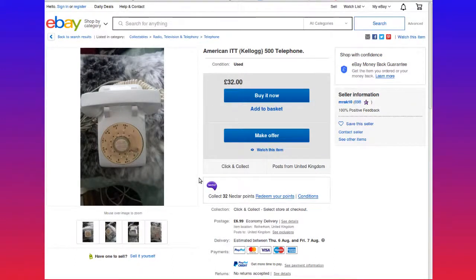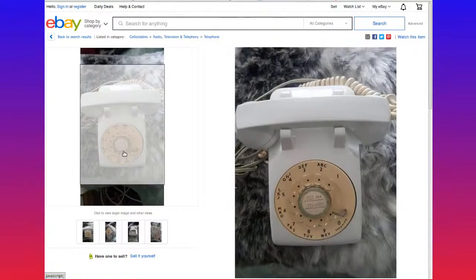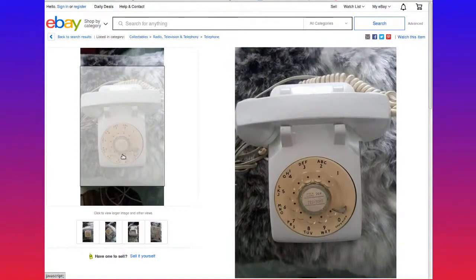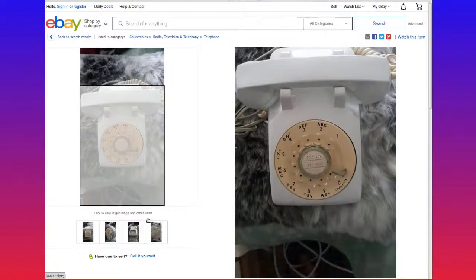What I will say about that is it's a strange colour combination, because the dial bit of it and the case of the phone are not the same colour, and they probably should be. So something looks like it's got mixed up somewhere there.